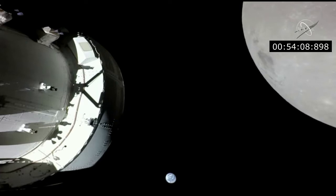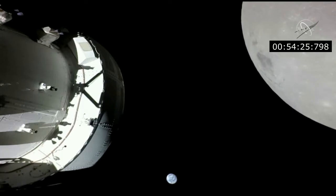Orion started its journey 5 days ago from the Kennedy Space Center in Florida, where it launched aboard the Space Launch System. Orion has been traveling to the moon ever since, performing checkouts of its systems, as this is an uncrewed test flight. It's critical that NASA tests out the hardware and systems aboard Orion ahead of flying a crew on board Artemis 2.